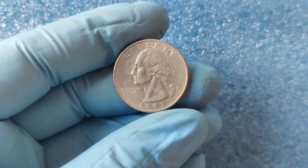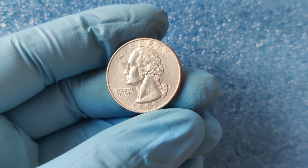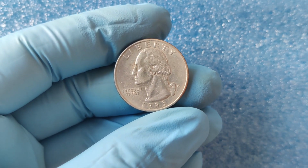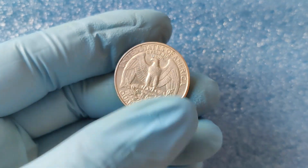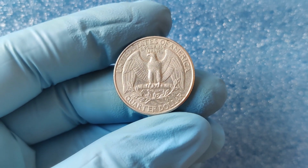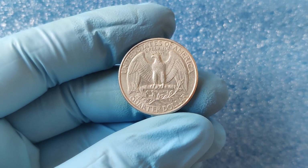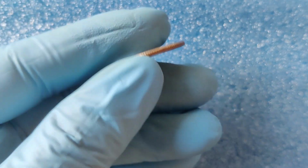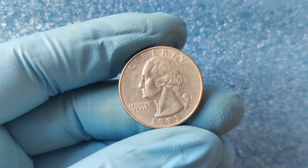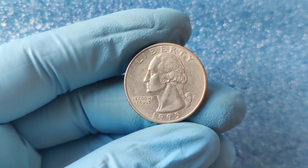Remember, while the dream of finding a $1 million coin is enticing, the reality is that it's extremely rare. However, coins like the 1995 P quarter are still worth searching for. Not only is it exciting, but it's also a great way to learn more about history and numismatics. Even if your coin isn't worth millions, it might still have value to the right collector or as a cherished piece of your own collection.